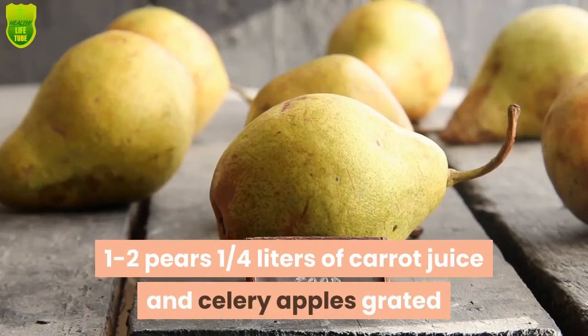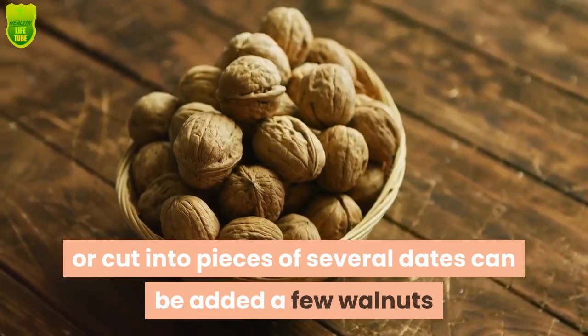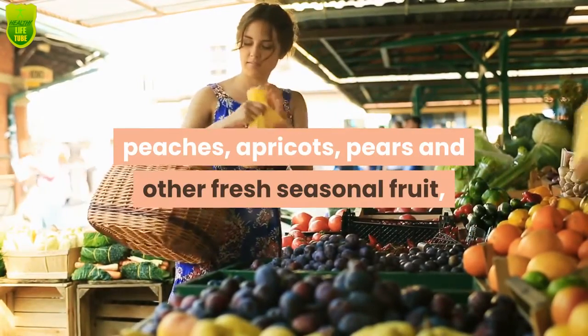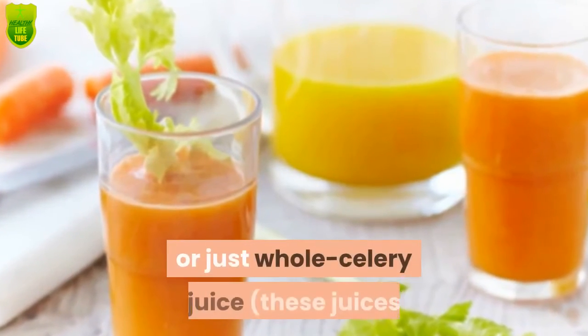4. 1 to 2 pears, 1/4 liter of carrot juice and celery. Apples, grated or cut into pieces, several dates can be added, and a few walnuts. 5. Peaches, apricots, pears and other fresh seasonal fruit, also 1/4 liter of fresh carrot juice or carrot juice and celery, or just whole celery juice.